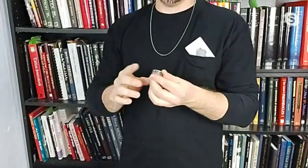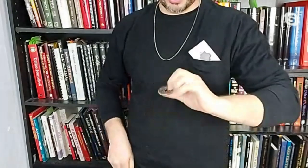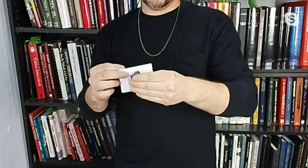Nice. That's just the ring. But you know what? I actually don't like the ring that much. I just put the ring away. No, that's the coin. That's the second coin. Actually, I'll just vanish this one over here. And for the last one, all I have to do is just toss. Beautiful.